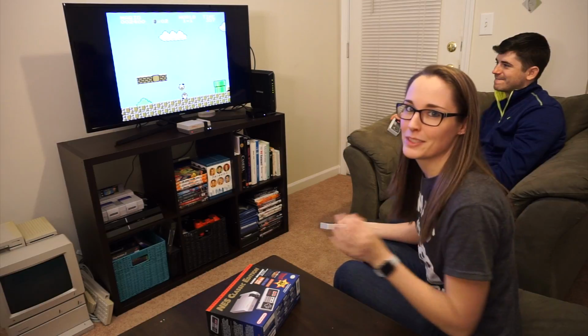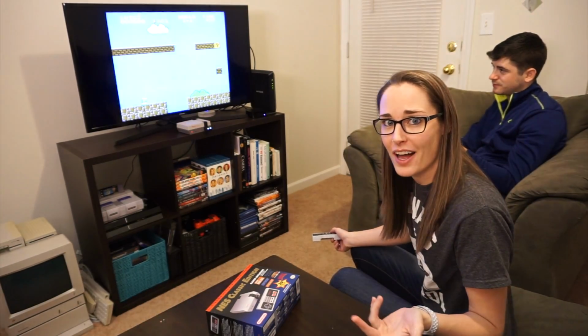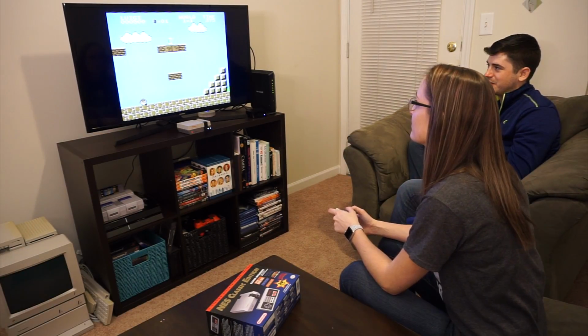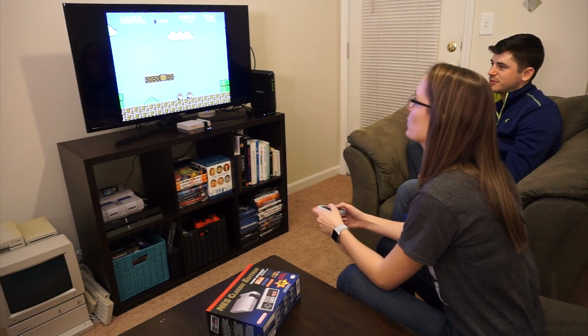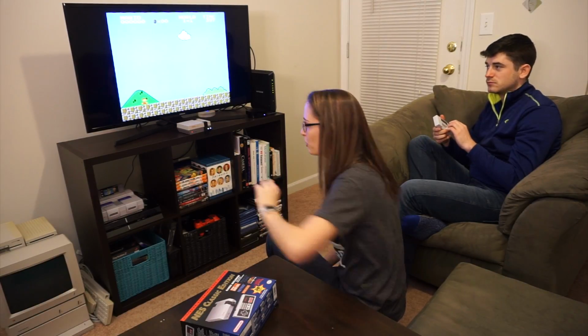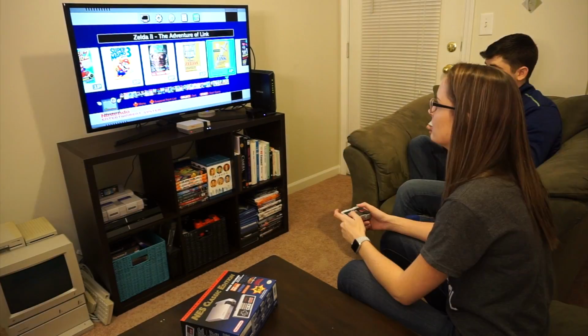My speed is always what kills me in these things, but usually I go in and rack up a ton of lives and don't have to worry about it. I definitely died really quick on this type of stuff. Oh, more time. Game over for us both. There's a reset button. Let's see if that does the old school reset trick. Back to our menu screen here.